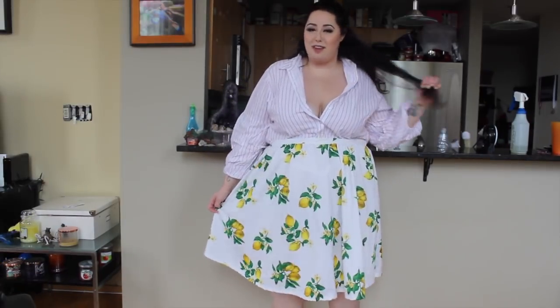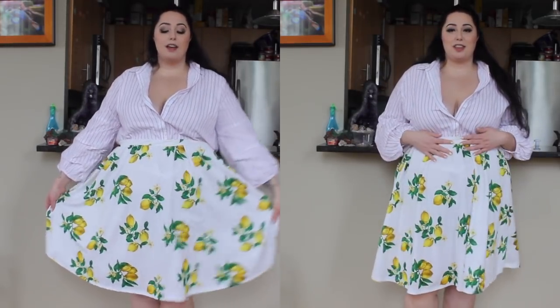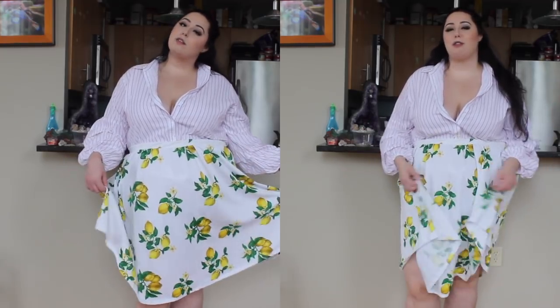And then just for those who probably want to see it closed, that's sort of what it all looks like. Okay, so excuse the fact that these pieces don't work together. I just didn't really have a top to go with this skirt, but I've tried it on before and I have a whole outfit photo of how I've styled it.